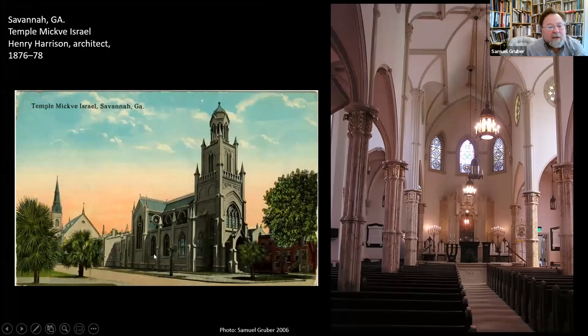We have a lot of variations of the Gothic, and I won't go into them all, but the most dramatic is probably in Savannah with Temple Mickve Israel, which was built in the 1870s. The stained glass is some of the earliest, the stained glass here in the apse where the Ark is. And then later, stained glass from the late 1890s, memorial windows from the early 1900s. But the reason for this Gothic is because it corresponds to another building and it's supposed to blend with a lot of the churches.